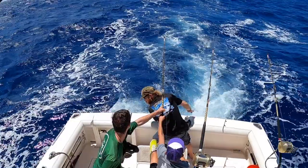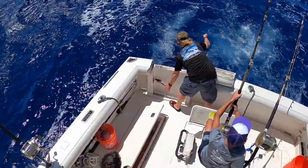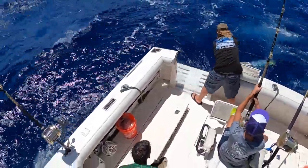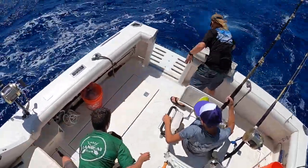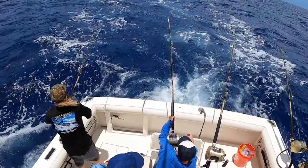While we're on the way home here, we got another Mahi Mahi on. We're coming back in and grab that 5-inch koya. We're at 10 miles right now, pointed back towards the harbor. Number 14 there. Keep heading towards home. We're at 5 miles.